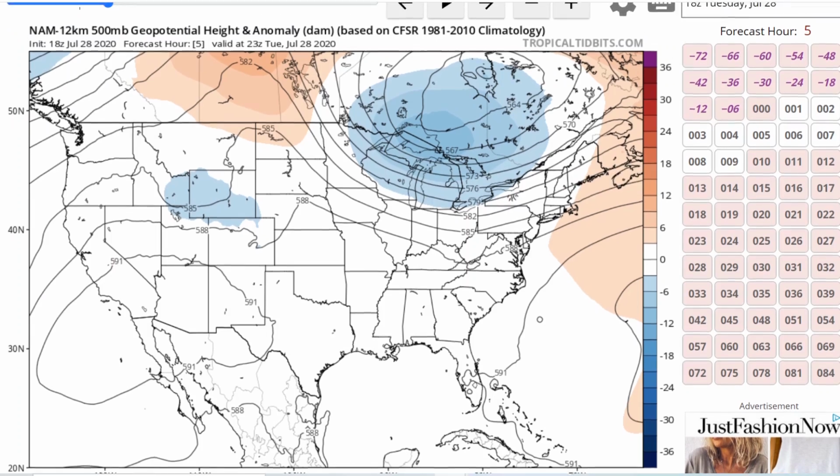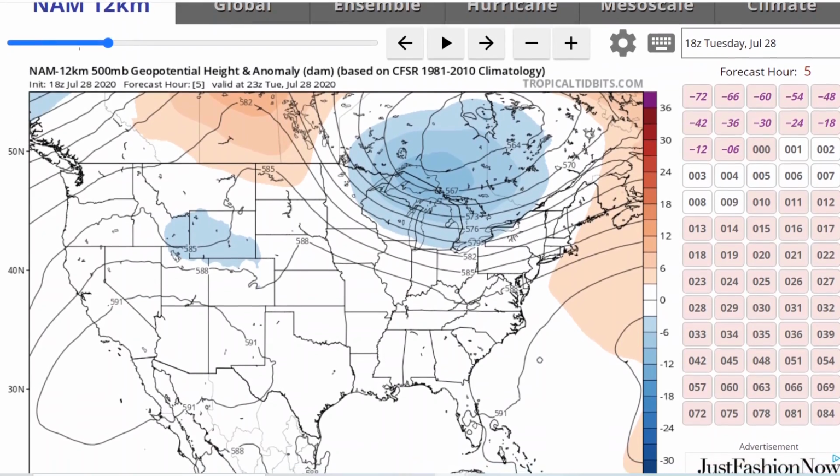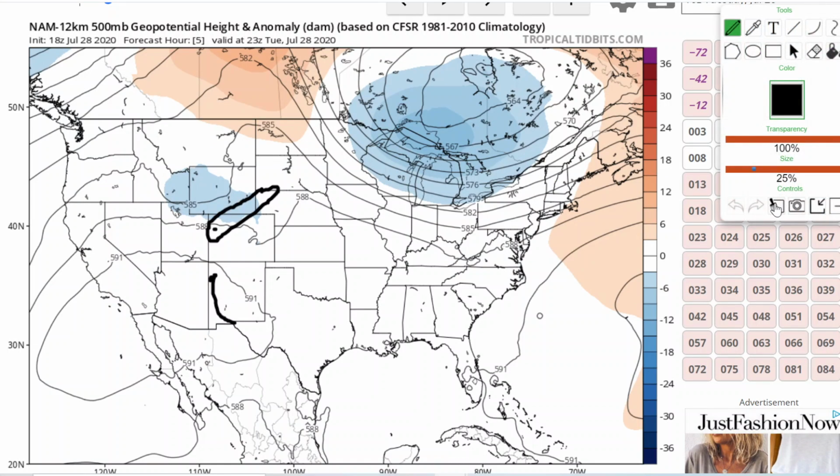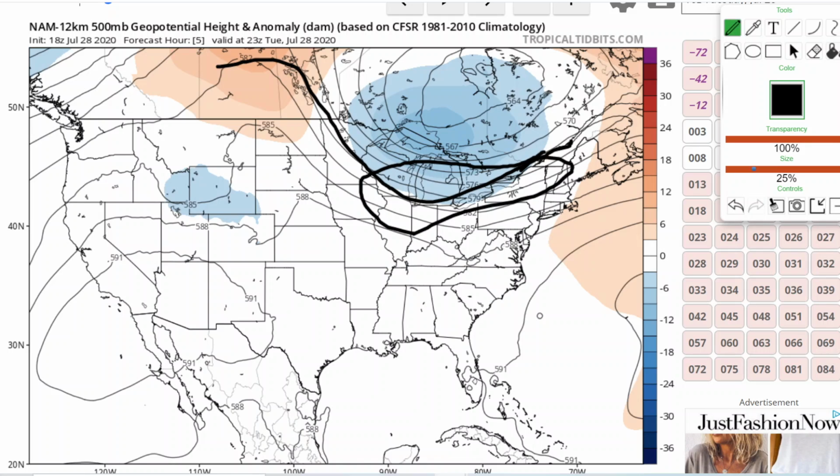And now finally, before we close off, here is the NAM 12 kilometer 500 millibar geopotential height. As you can see, we do have a pretty good shortwave trough, or even a pretty good trough actually, coming in the Great Lakes region. This will help to promote some instability over the Great Lakes and interior Northeast over the next couple of days. You will see the potential for some pretty good storms in those areas, basically tomorrow and Thursday.